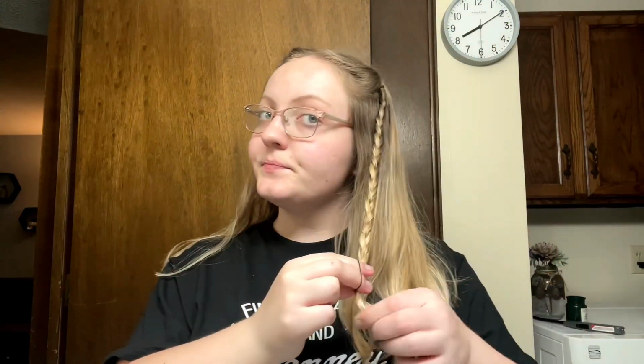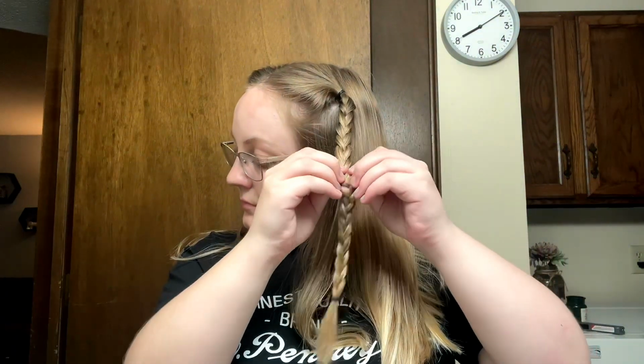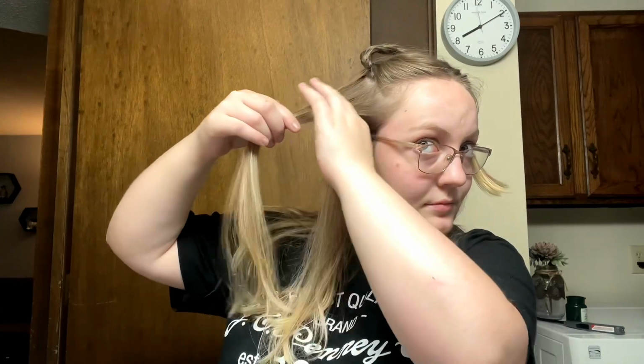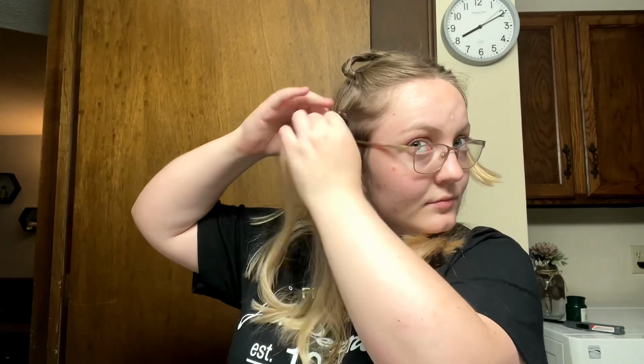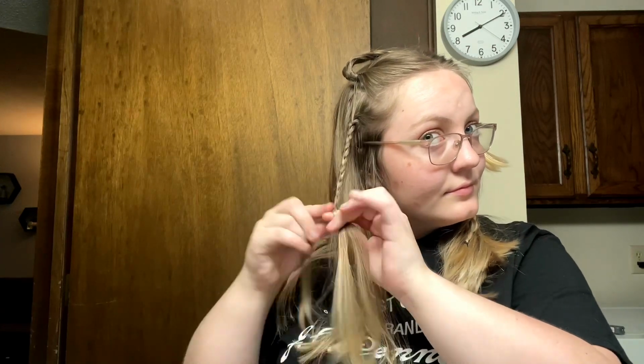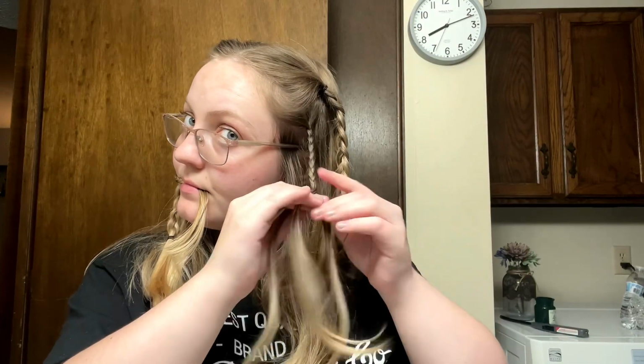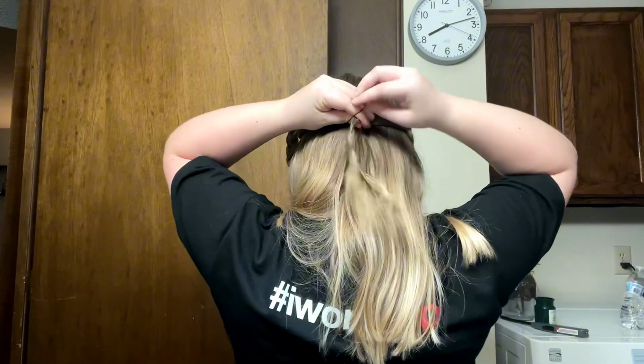So those are our first two braids. And then I tied it off, and then we are going to create two more braids right underneath it. I kind of grabbed a section of hair right below the braid, as you can see there, and braided it down again. And then I did that exact same thing on the other side of my head. And basically you tie them both back into a ponytail. And so I just decided to call this a 4 braided ponytail or whatever.